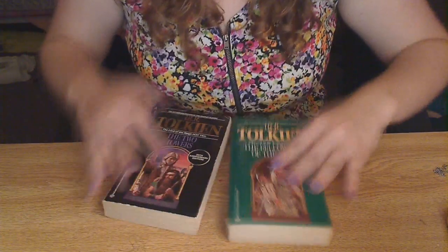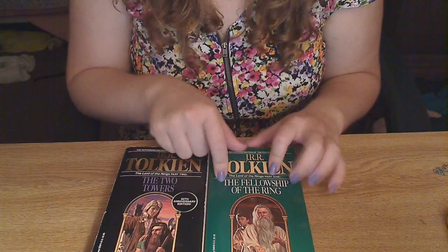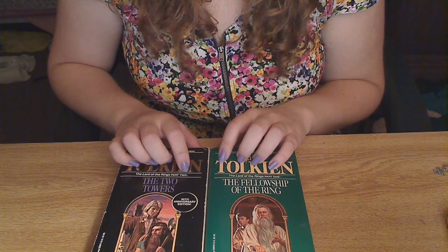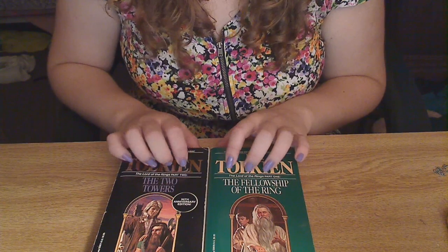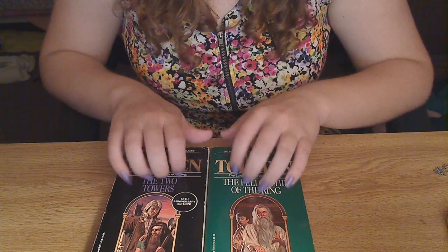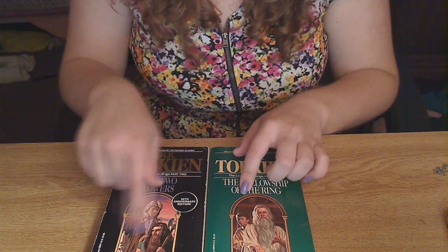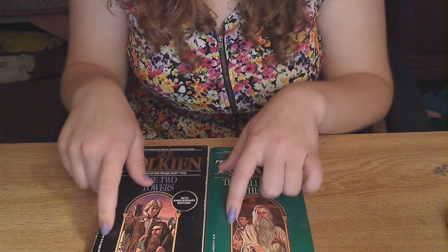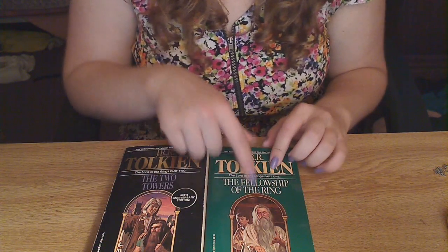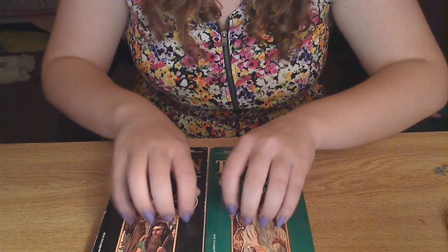And as you can see, these are actually slightly different. This one is the 50th anniversary edition, and this one is not. So I was looking at the copyright dates inside, and for whatever reason, I was having a little bit of trouble discerning which one was published first. So I assume this one came out before this one because it's $5.95 the price, and this one's $5.99. So this one, I assume, probably came out later than this one did, despite having the same covers.